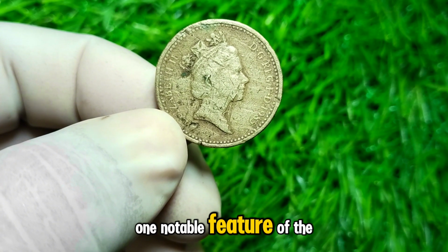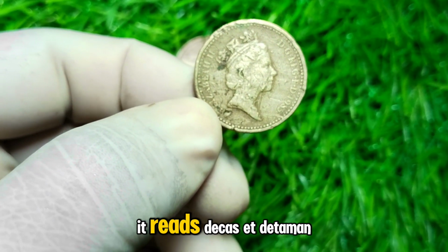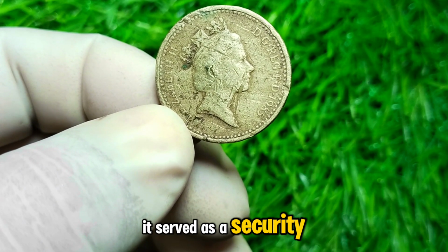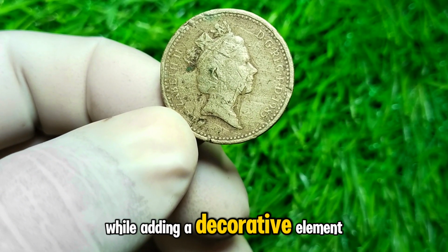One notable feature of the £1 coin is the edge inscription. In Latin, it reads, Decus et Tutamen, meaning an ornament and a safeguard. It served as a security measure, ensuring the coin's authenticity while adding a decorative element.